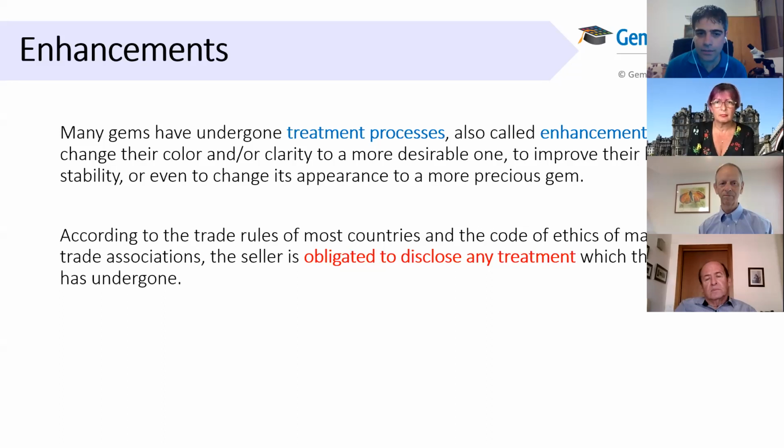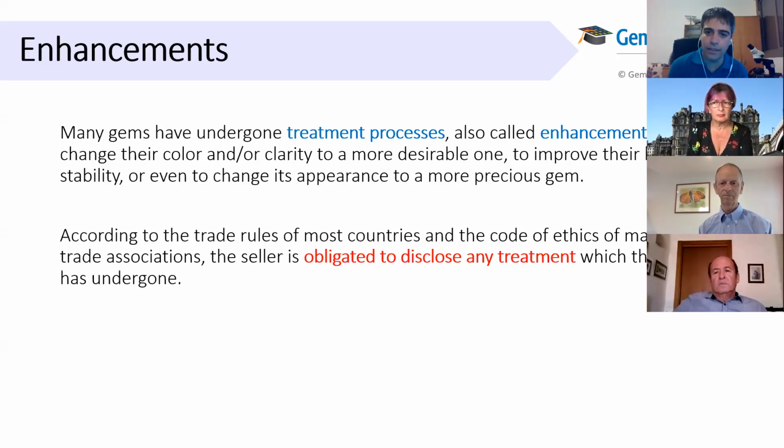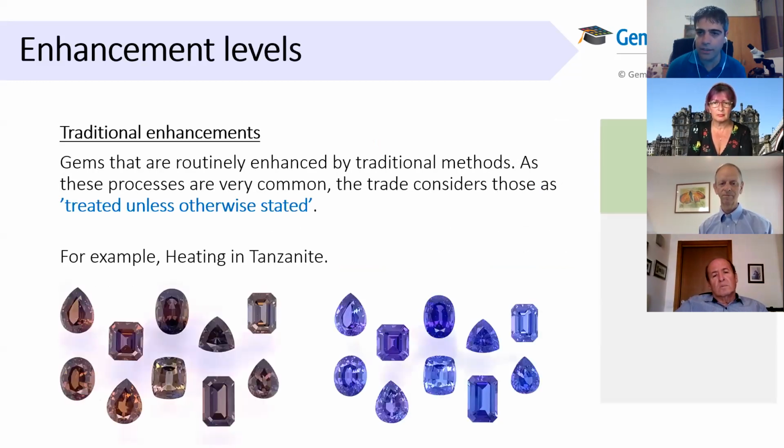Most of the countries today have their trade rules, and also we have some gem trade associations that are bounding all their members under their code of ethics umbrella that giving the seller the need to disclose any treatment in the clearest way it can have. And one of the main problems that we have with these things is that sometimes these definitions are not clear, and we will explain to it a little bit later.